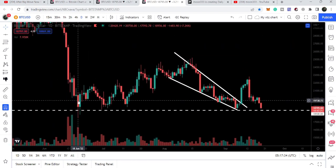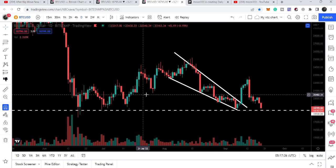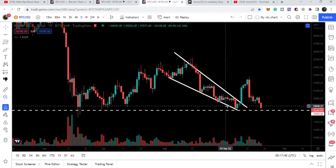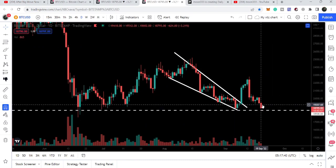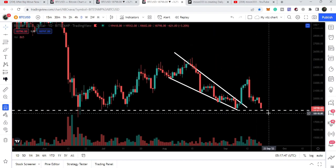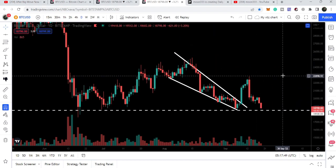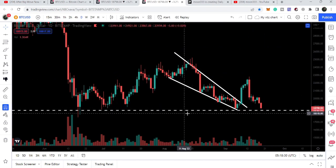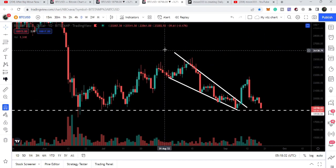And before that, you can see recently it is working as a nice support, like after this drop in here and here, and once again we are very close to testing this support. So it is possible that it may test this support and then start another reversal move from here. But if this support is broken down, then this breakout from the falling wedge pattern will be invalidated.